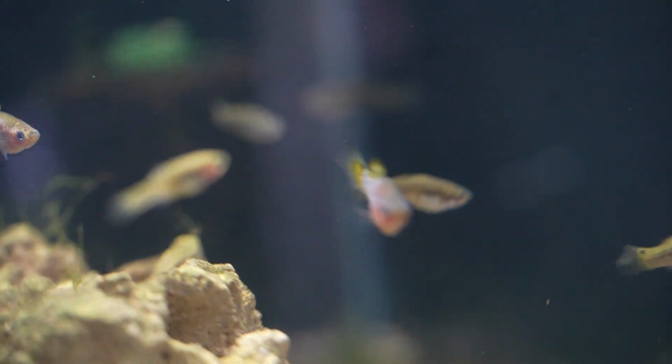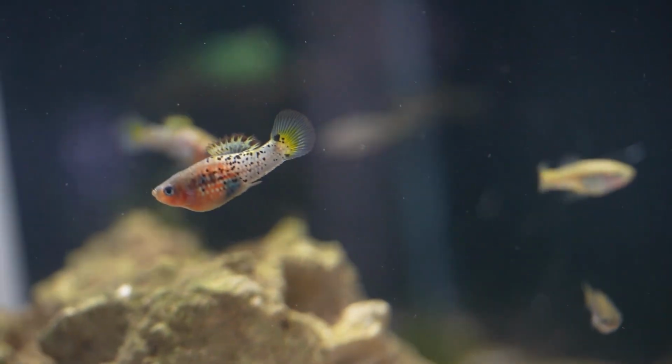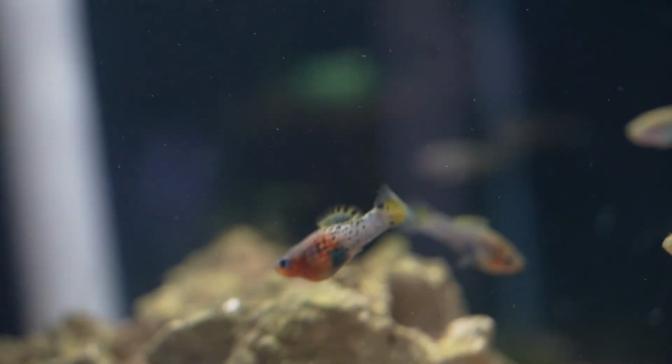I hope that you enjoyed taking a look at some of the really interesting platy species that I keep here in the fish barn. Maybe you even found a fish that you might want to own someday.